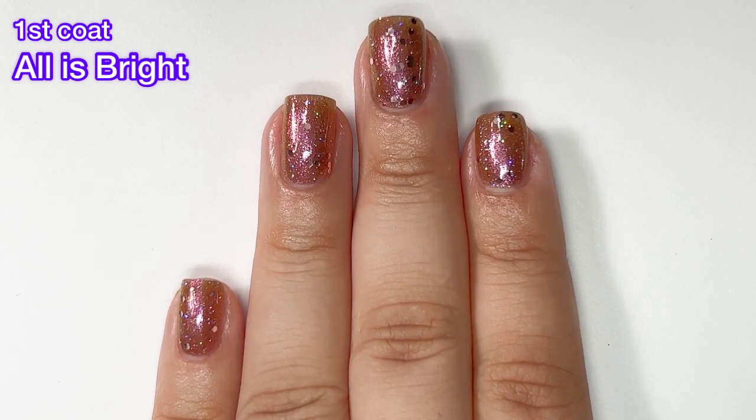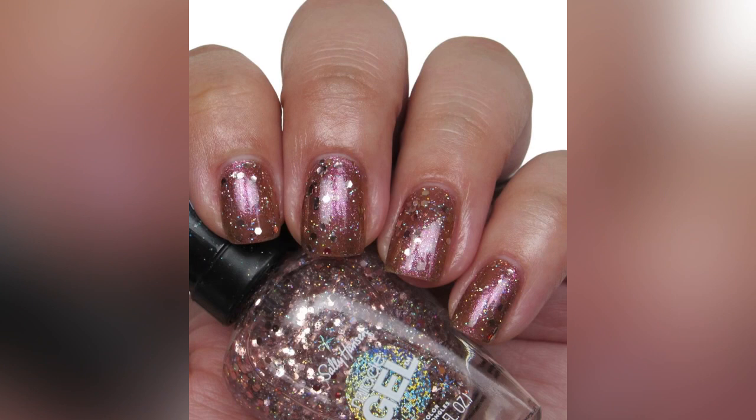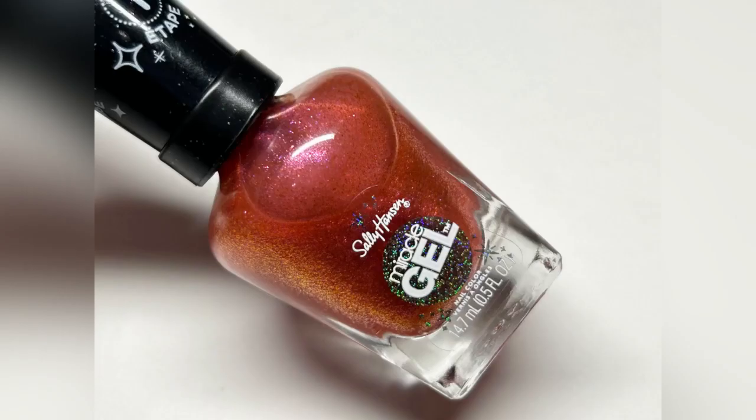And I will say that Gingerbread Manicure was easy to work with too. The formula was fine, it was just a sheer 3-coater.